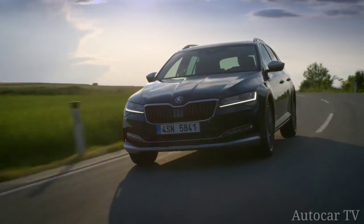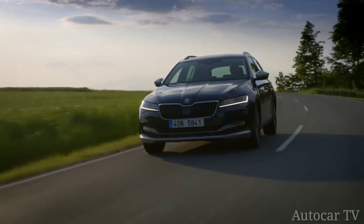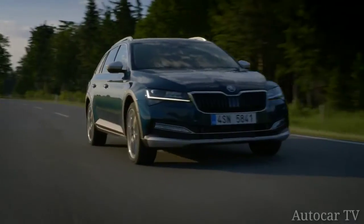Superb Scout will go on sale later this year, along with the regular revised version of the brand's flagship model. The plug-in hybrid Superb iV is due early 2020.